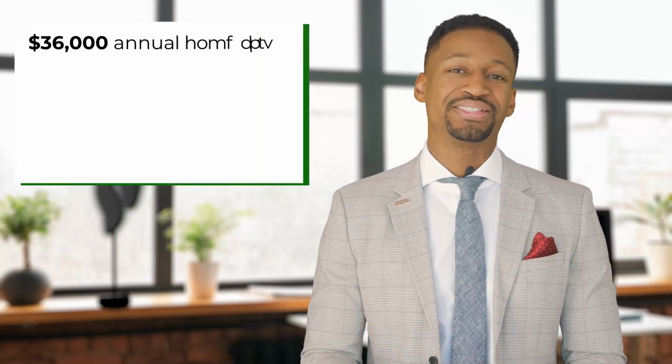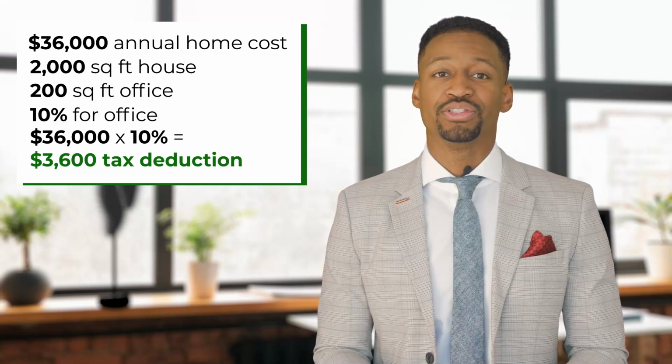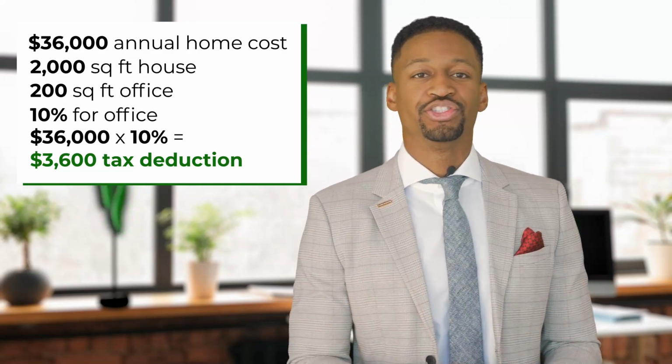This would include costs such as your mortgage interest or your rent, your property taxes, security system, insurance, etc. So let's say, for example, you had $36,000 as annual home costs and you had a 2,000 square foot house. And within that house, you had a home office that was 200 square feet. Well, the percentage of the office in this case would be 10%. So you would take 10% and multiply that by the $36,000 annual home cost to get your deduction.